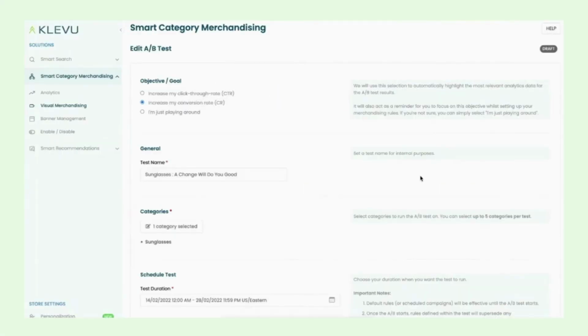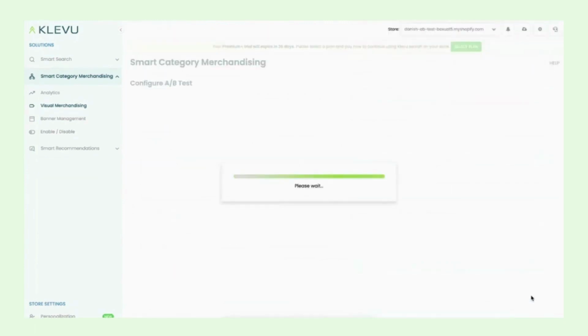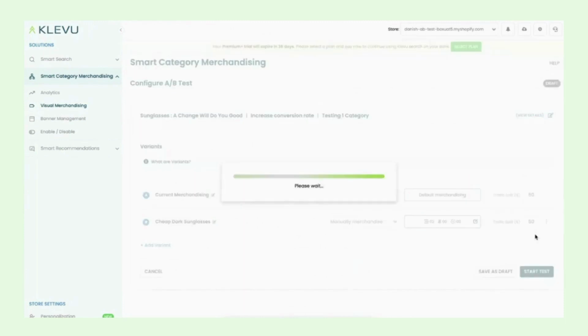Here, we'll create a brand new merchandising strategy and put it head to head with the existing rule set. We'll keep the distribution at an even 50-50 split for the next few weeks. At any time, we can stop the test and easily default back to the core rule set, or determine this new strategy has potential and export the rule set for use in future testing.